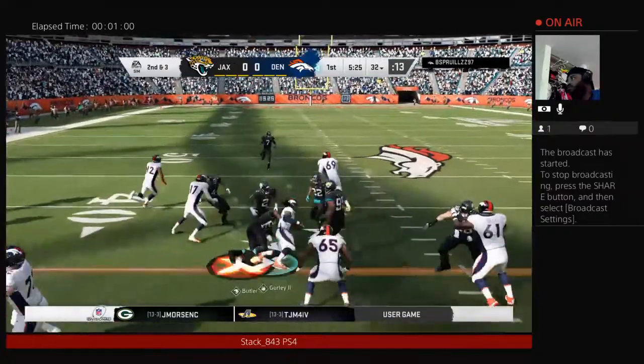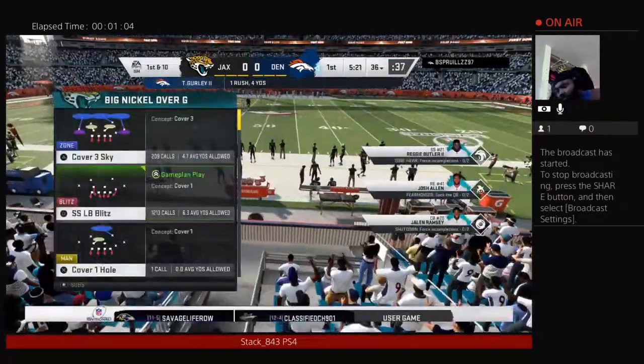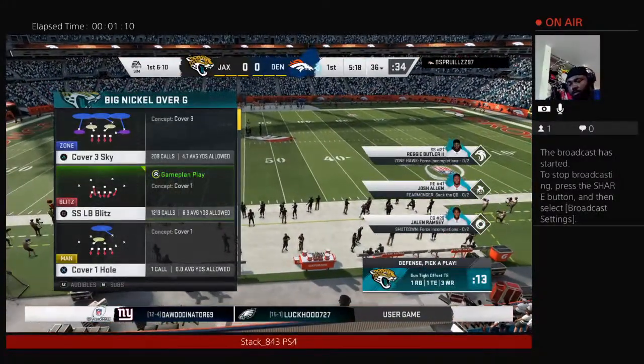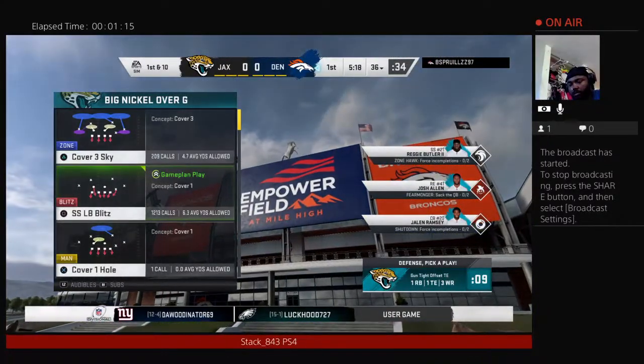Here's the first carry now for Todd Gurley. 4 yards the pickup, first down. So many teams want to throw the ball in this situation nowadays, but I love watching a team that has enough confidence to go ahead and run the football. In that situation, that's almost a tendency breaker.